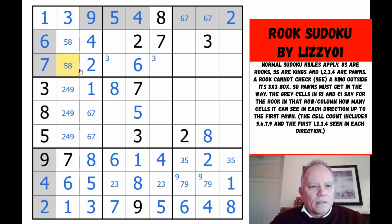Oh no, that's harder, because that 1, 2, 3, 4, 5, 6, it must see a pawn by there. That cannot be an 8. So it is here with the 6. That means this is a 9. 1, 2, 3, 4, 5, yes. And then that's the pawn it sees. So that resolves this one.